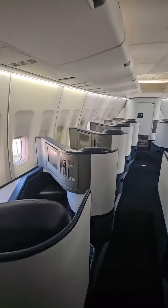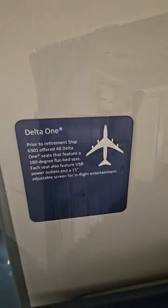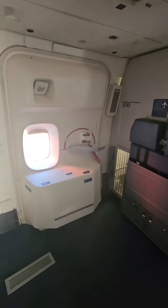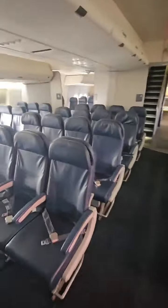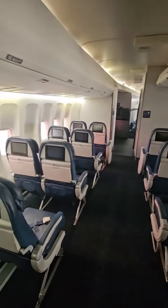This is inside the first class section in the very nose of the airplane. This was one of the many galleys throughout the aircraft that served the up to 450 passengers. This is the old Delta Comfort section. It had extra legroom, and this was before the red branding on the seats that is current today.